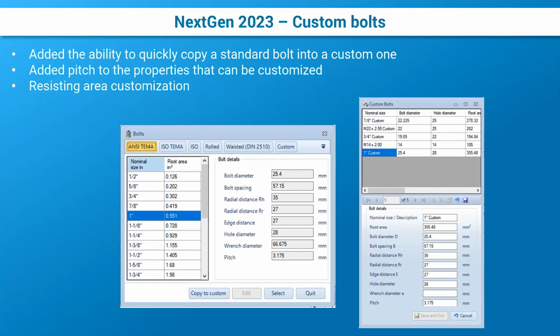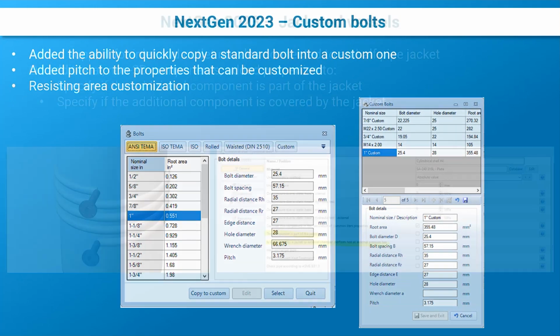We made small improvements to the custom bolts. Again, this is part of our progressive improvement of usability of the software. So you now have the ability to quickly copy a standard bolt into a custom one. This is a very needed feature, because otherwise you had to fill in all the values by yourself, even if you wanted to change just a little bit of values from a standard bolt. So you can copy that from the standard database to the custom database in the same way that it happens with what we already do for custom materials. And then we added the pitch property to be customized, and the resisting area customization.